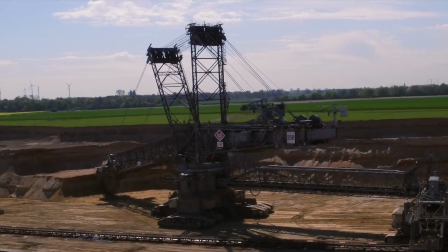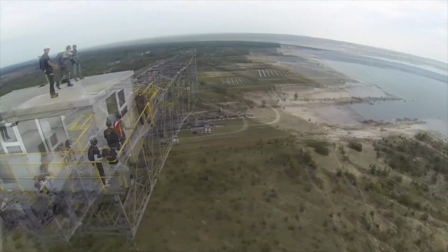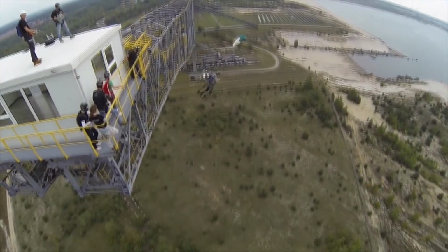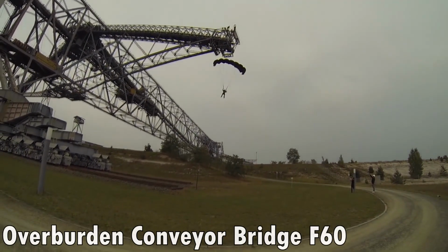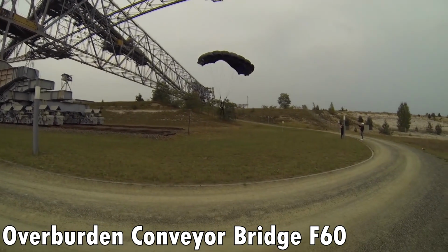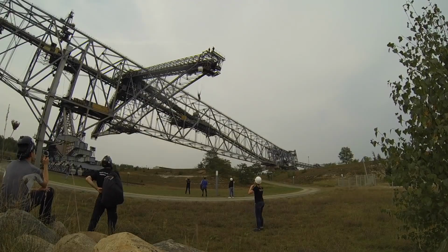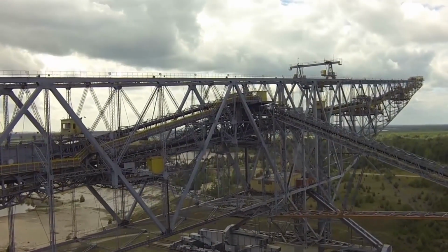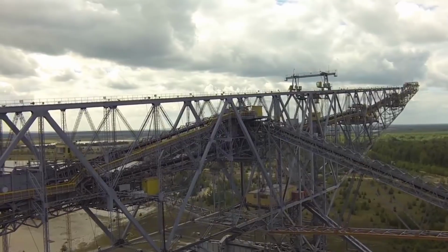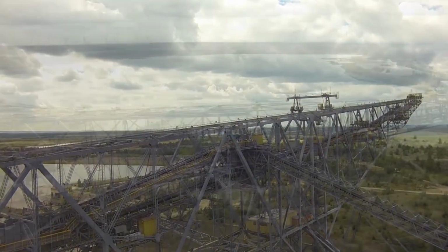I couldn't end this video without mentioning this monster. If we don't want a massive gun to be tracked, we could always go mount it on an old-fashioned railway gun carriage. We could learn some lessons from the Overburden and Conveyor bridge F60. The F60 is a conveyor belt system wider than the height of the Eiffel Tower. It's suspended between two monstrous contraptions. The whole thing can move sideways on a custom-built railway. Its purpose is to transfer waste from a coal mine.